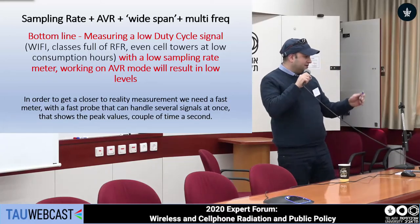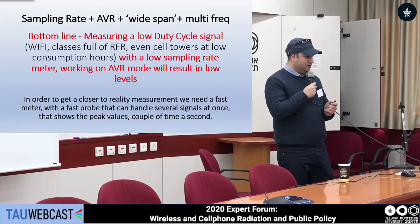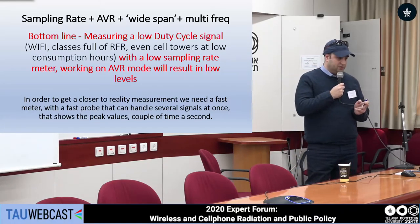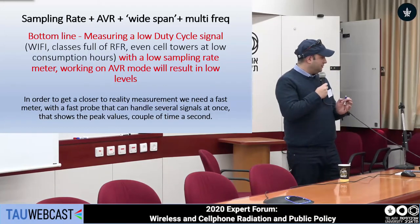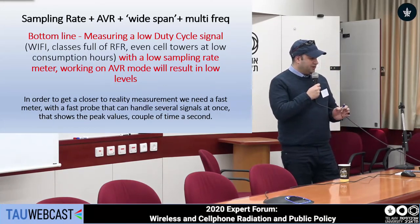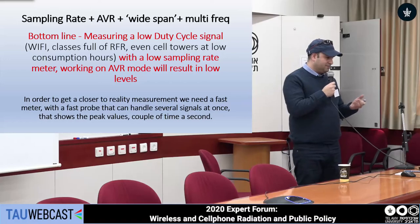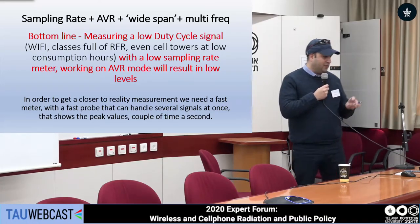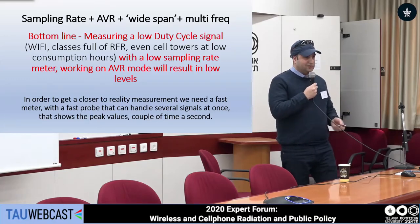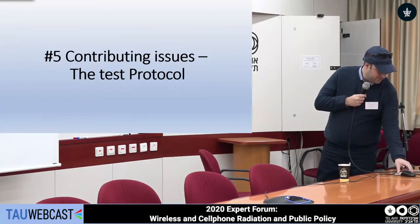So to summarize up until now, we have a sampling rate issue, we have an average issue, we have a wide span issue, and we have the multi-frequency issue. All of them together tell us that measuring a low duty cycle signal with a low sampling rate meter, working in average mode, will result in low levels or low estimation.